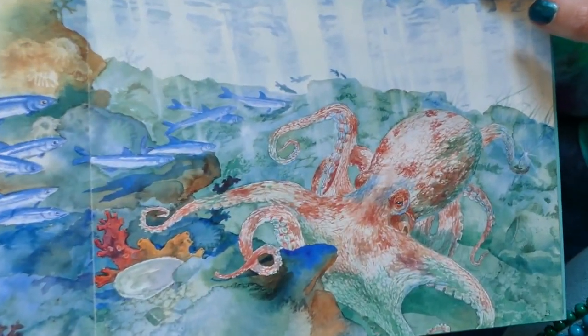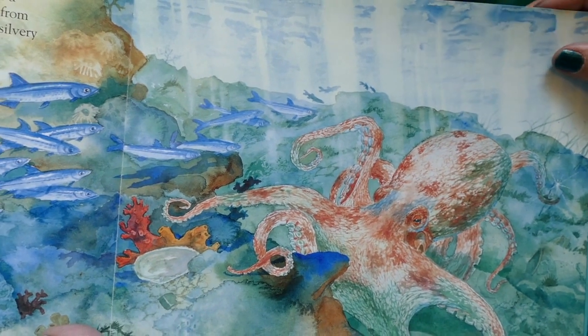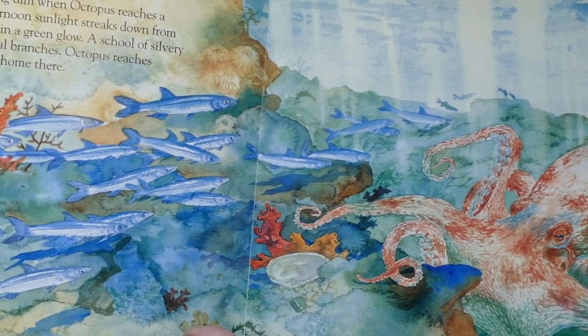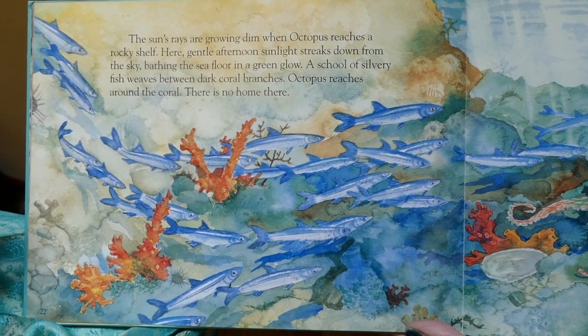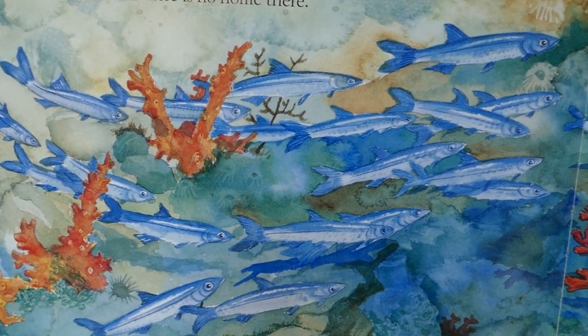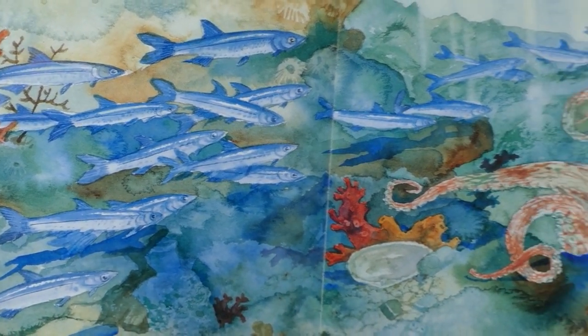The sun's rays are growing dim when Octopus reaches a rocky shelf. Here, gentle afternoon sunlight streaks down from the sky, bathing the sea floor in a green glow. A school of silvery fish weaves between dark coral branches. Octopus reaches around the coral. There is no home there.